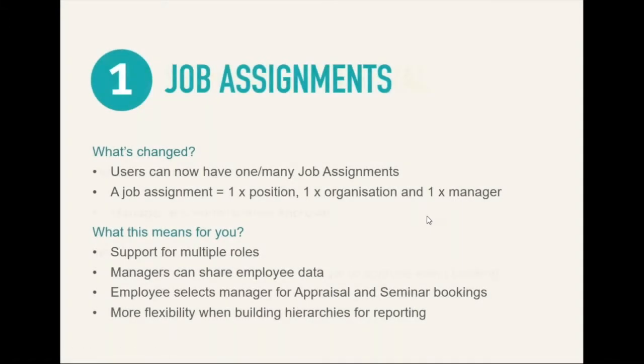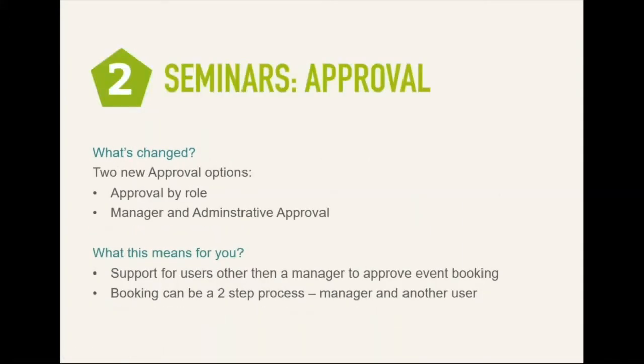Okay, right then, so moving on to number 2, which is seminars. Well, one of the seminar features anyway. Okay, so this is the approval feature in seminars, which we also know as face-to-face. It's taken me a while to get used to actually using seminars and not face-to-face at the moment.